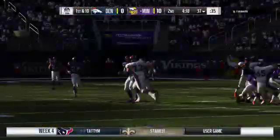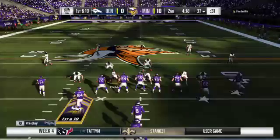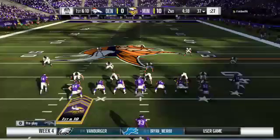He was trying to hit Thomas that time. Well, this is a defense that can confuse even the best of quarterbacks with their zone schemes. And here you've got a linebacker that's going to stay at home and just sit down in that zone. And this one basically comes right to him.